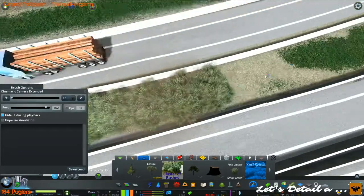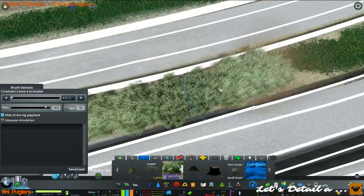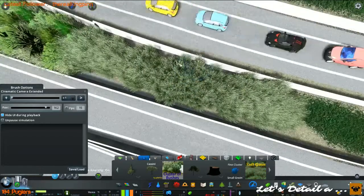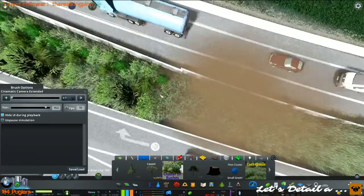Fill out some of this and make this a bit more dense over here. And then we'll go back to the fine cluster. Just fill in these gaps.